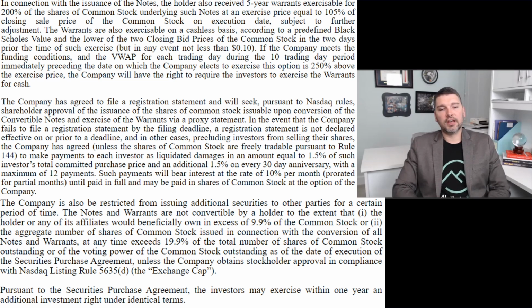And in the last section there, pursuant to this SPA, investors may exercise within 1 year an additional investment right under the identical terms. So interesting, if this investor does choose, they could go ahead and take out another $50 million promissory note under these same terms within this year. And again, this is just money that Mullen will be able to utilize towards operations. This is helping them stay afloat while they start to make sales and scale up their operations.